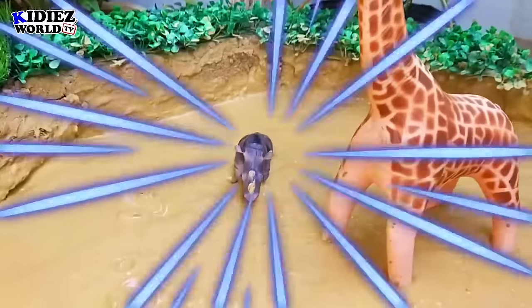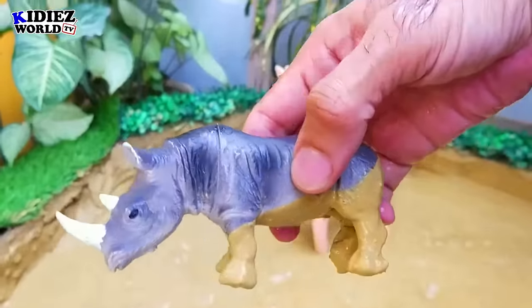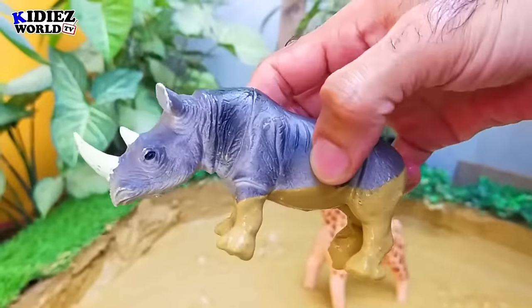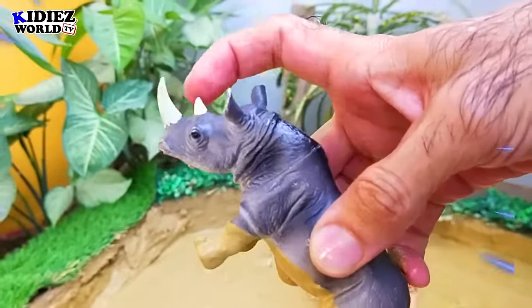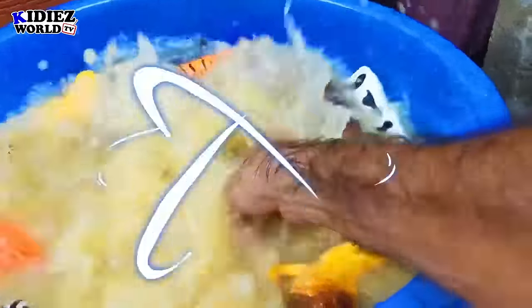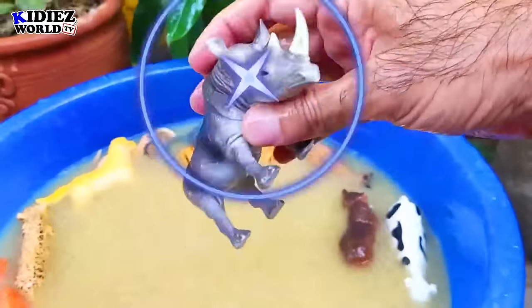And the next one is rhinoceros. Rhinoceros are big animals. Just look at two horns just above their nose, which help them to crush their food, and it also helps them when they are in fight mood. Rhinos are herbivorous by diet, big animal, big jointed animals.